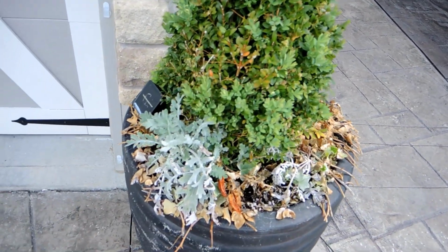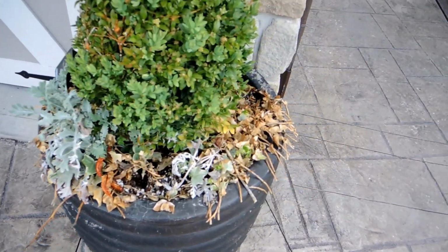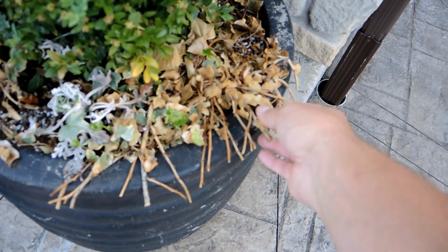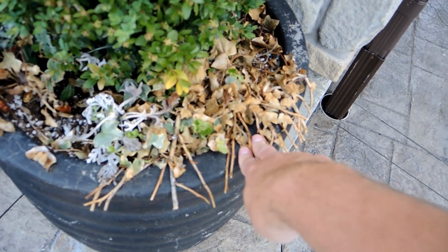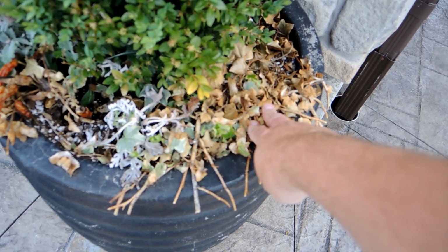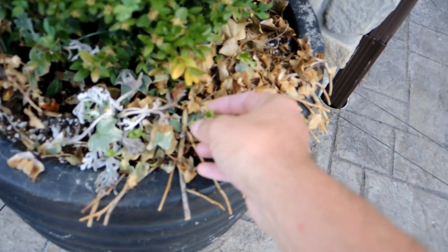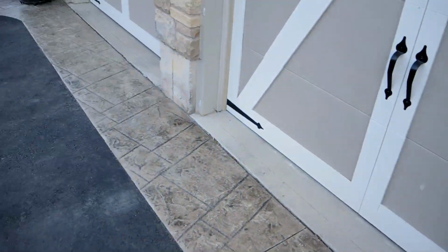And then we've got some dusty miller that has survived the winter. And I've got some ivy in here that also survived the winter. Generally this type of ivy dies here over the winter, but again, we had a really mild winter, so I'm using the word winter a lot. So I did buy some more of these plants to replace the dead ones, but I don't think I'll need to plant them in here, because as you can see, they've started to sprout again. So the same with both of the pots.